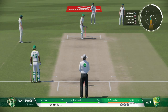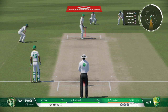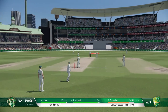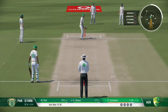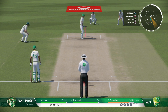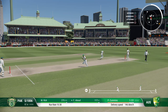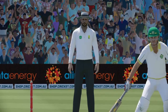Boundary off the last ball. What's to come off this delivery, I wonder? Couldn't get it through the field. Not a great delivery, got it full, and lucky not to be hit to the boundary. Well, that was a really solid shot. Read the length early to get onto the front foot, and that raced away for four.